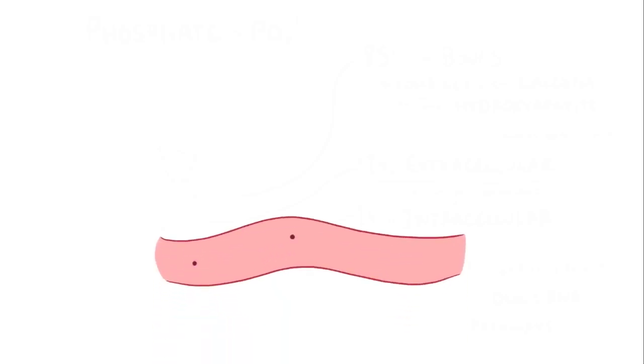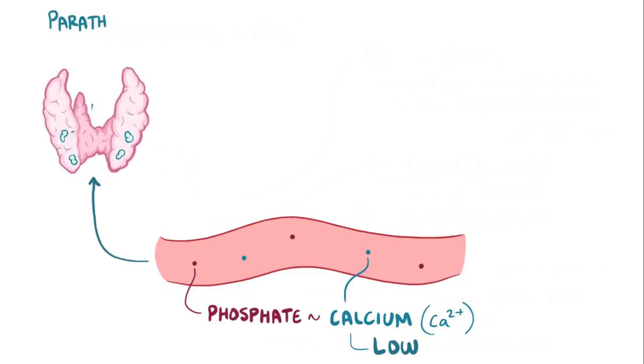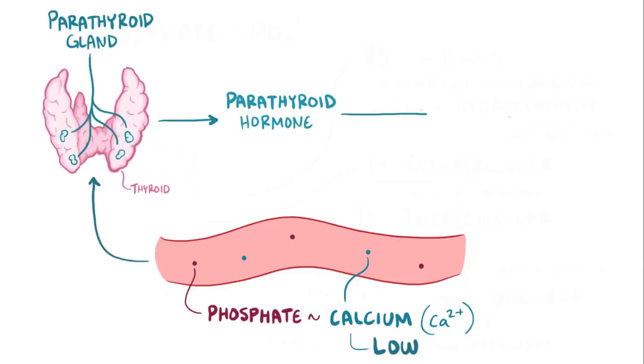Now, because most of phosphate's locked up with calcium in the bones, the levels of phosphate are heavily tied with the levels of ionized calcium in the body. If calcium levels fall, the 4 parathyroid glands buried within the thyroid gland release parathyroid hormone, which frees up both calcium and phosphate ions from the bones.